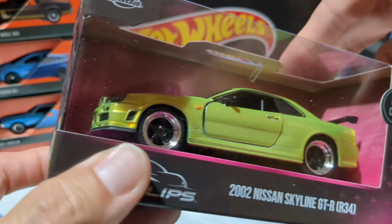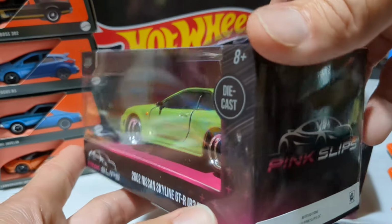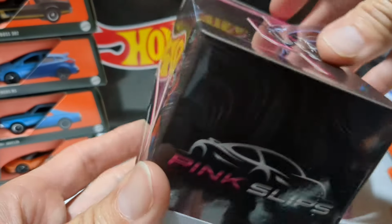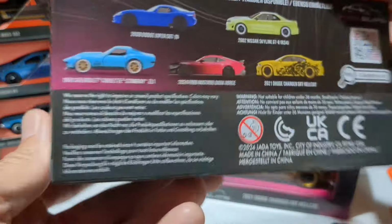Love this color. It's an R34. I know they're kind of getting overdone. People are honestly getting a little bit sick of them to an extent, but I'm still a fan. And this is definitely different enough that I wanted to pick it up. So super stoked to have that.